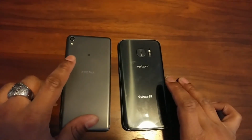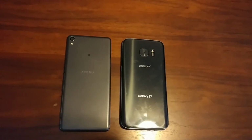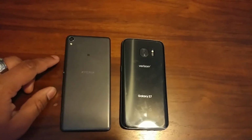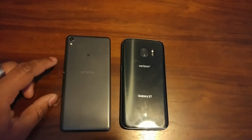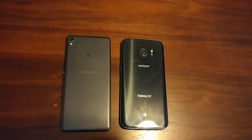Sony knows how to optimize their stuff. For me personally, the S7 stutters a bit more. It's weird how many reviewers are talking about this being the best optimized phone. But then again, after 2 months, Samsung phones tend to crap the bed anyway. Then they don't want to send out updates. But as far as these two, I'd say for me personally, the Xperia XA is a bit smoother. It runs at 60 frames per second more consistently than the Galaxy S7.